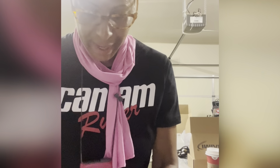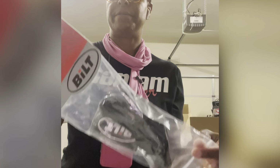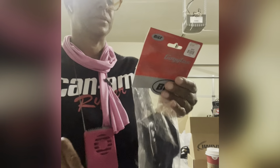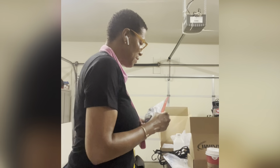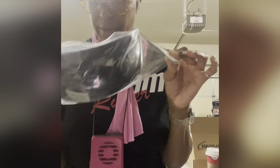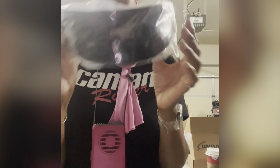I think I want to go back and get the cup holder. So I purchased a really nice pair of goggles to wear with the open face, and these are by Built. Okay, they're nice. I did try those on in the store, and I'll try them on later. I had to purchase the visor that goes on the Bell helmet, and this is by Built as well, and it's black, jet black sun visor.